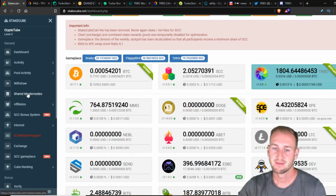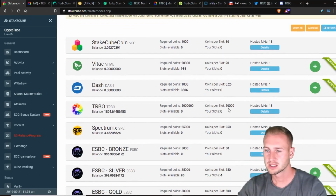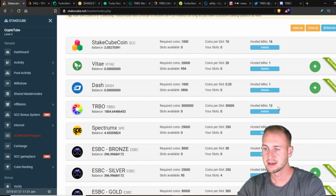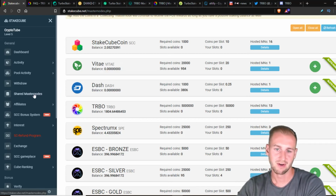But if you want to actually get involved with a masternode, come over to shared masternodes here. And Turbo, coins per slot, so you need 50,000 coins for one slot on here. There's none available at the moment, but as these do open up, you can come and take part in the actual masternode and obviously gain from the higher rewards. And I'm sure some of these will open in the next couple of days. They filled the last slot up last week. So, of course, you can come into the StakeCube Discord as well and say, can you open up some more Turbo slots? And they're usually pretty good at doing that. So that's another thing to consider. You can get involved with a staking pool on here or the shared masternodes.